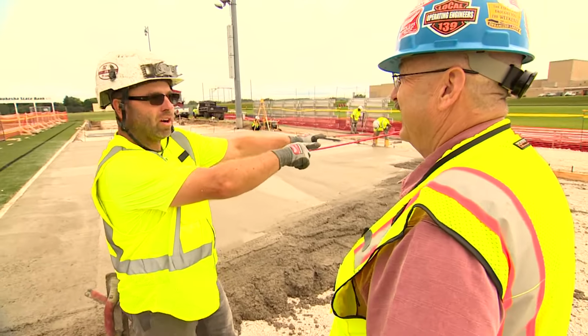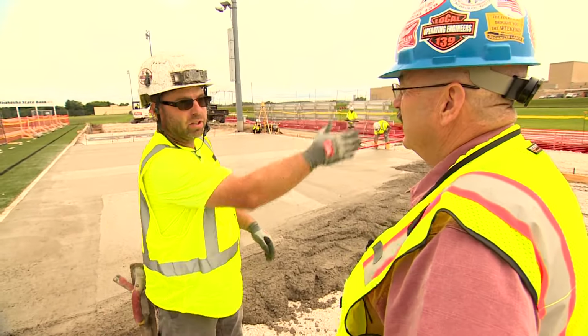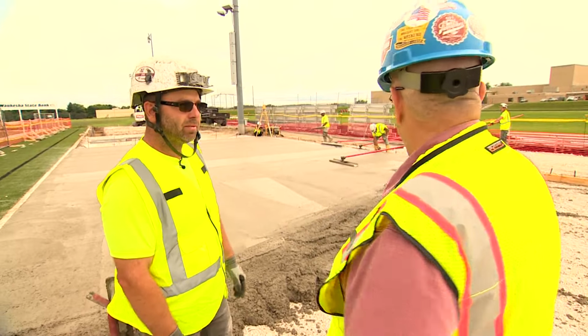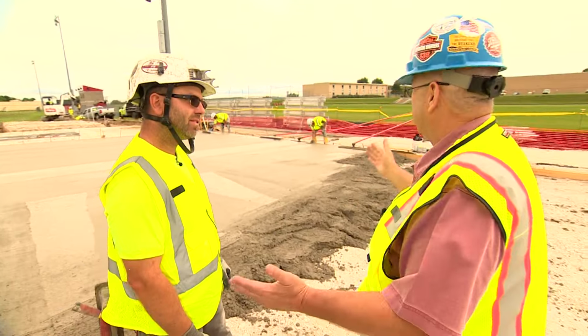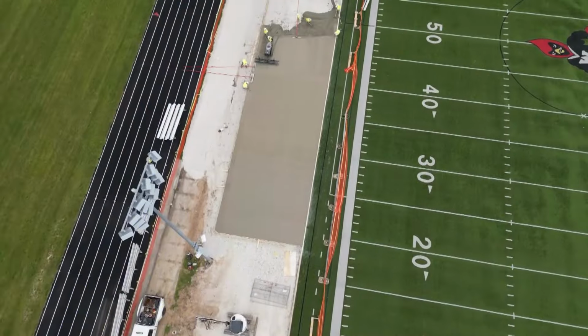Gotcha. So we want that water going away from it to the proper drainage, going down the storm sewer and away from the project. Well, you're working with a time-sensitive material. I'm going to let you get back to your crew. It's looking great. Thanks so much for coming on today's show. My pleasure. Thank you.